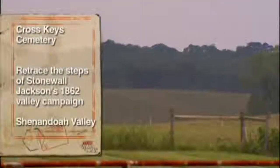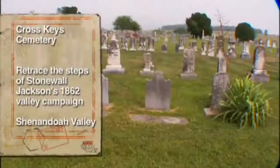History literally comes alive then, right here in this part of Virginia. The battlefield retains about 80% of its historical integrity.